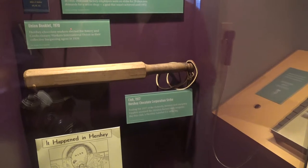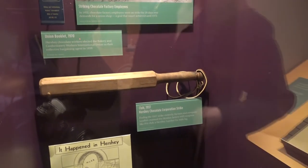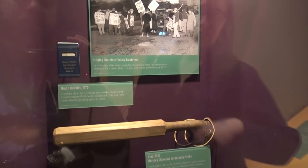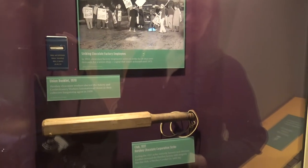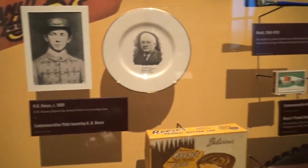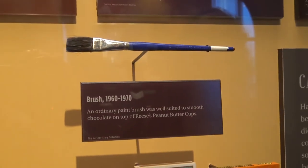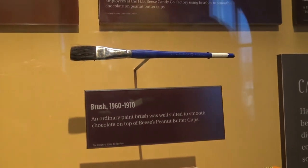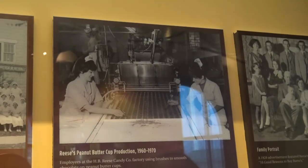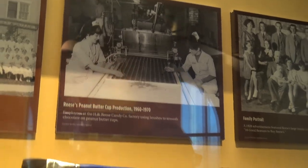A club. What? From the Hershey Chocolate Corporation strike. Wow. Oh, union booklet. In the 70s. It's probably when they started unionizing in the 70s. I'm learning about Reese's Peanut Butter Cups by H.B. Reese. An interesting thing, the paintbrush was actually used to smooth the chocolate on top of the Reese's Peanut Butter Cups back in the day. Yep, the women painting the tops of those things, smoothing out that chocolate.